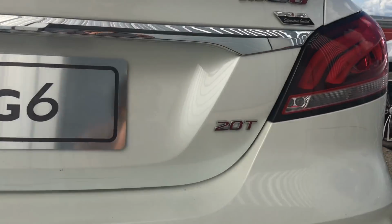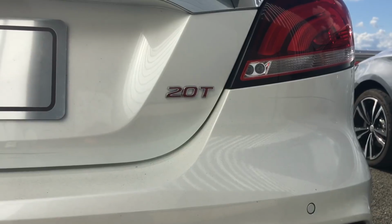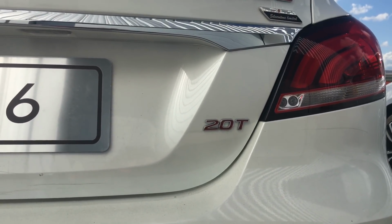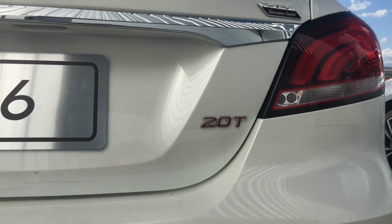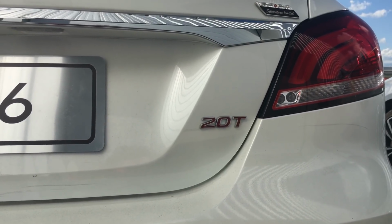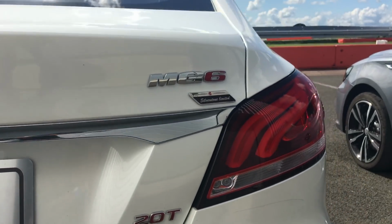And I'm going to point out something here. You see a badge that says 20T, so you might assume that's 2.0 T turbocharger. It's right, but it's actually a 1.5 turbo engine with about 150 horsepower. I don't have exact specs right now.